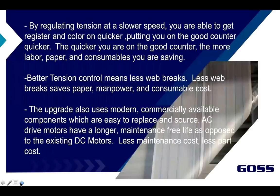By regulating tension at slower speeds, you're able to get register and color on quicker, putting you on the good counter quicker. The quicker you're on the good counter, the more labor, paper, and consumables you're saving. Also, better tension control means less web breaks. Less web breaks, to anybody in the printing business, saves paper, manpower, and consumable costs and unexpected delays.